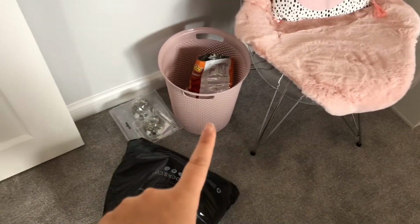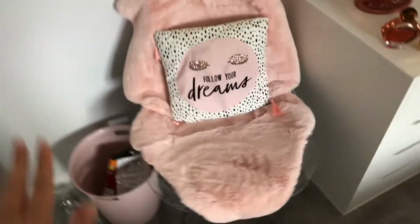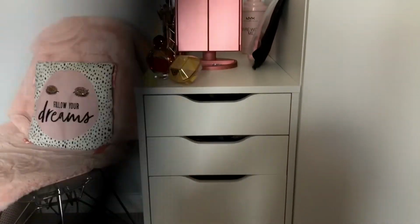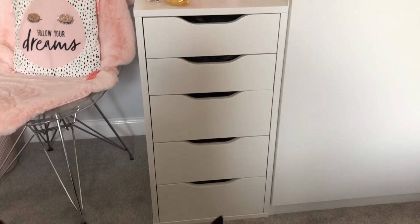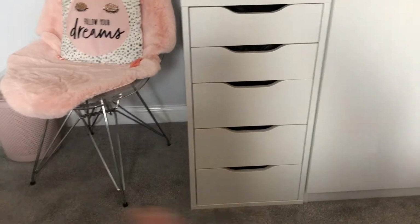But the bin was from Home Bargains, and I think that was £1.99, which is so good because the bin is actually a really decent size. But yeah. So this is like my makeup area. So obviously I've got the bin, I've got my chair, and then I've got my beautiful, which you've all seen before, my beautiful 5-drawer Alex drawers, and there's my cat. But I'm literally obsessed with these. They do all need sorting out inside because it's not organized properly.